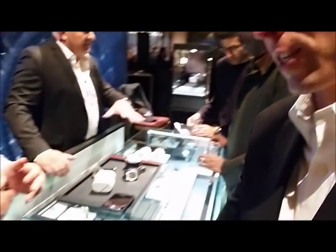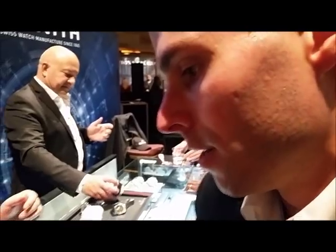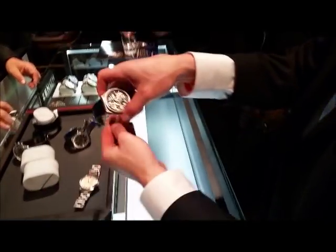Okay, Jared. So this is the Zenith Defy Lab. Actually, Dave, can you do me a favor and please take this bag and the umbrella for me while I put this one on my wrist? Sure, I got it. Thank you so much.